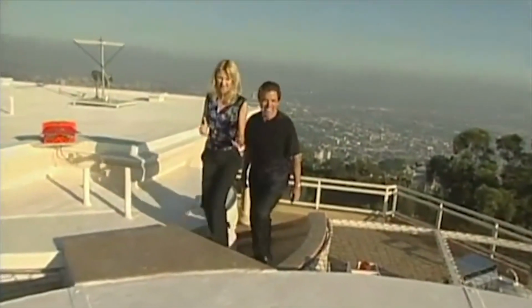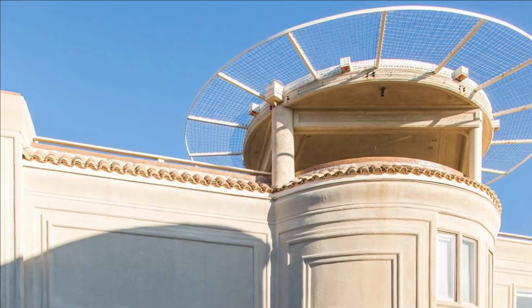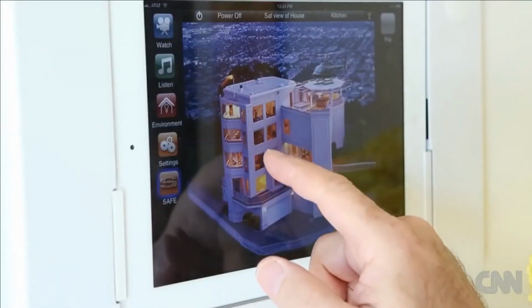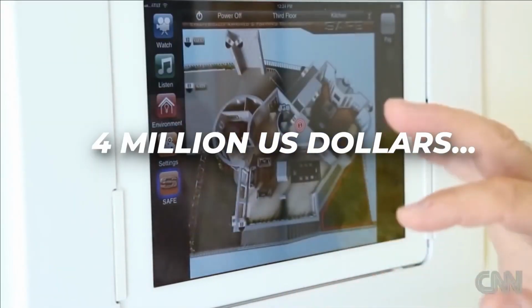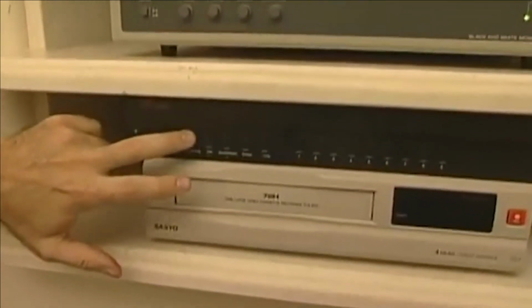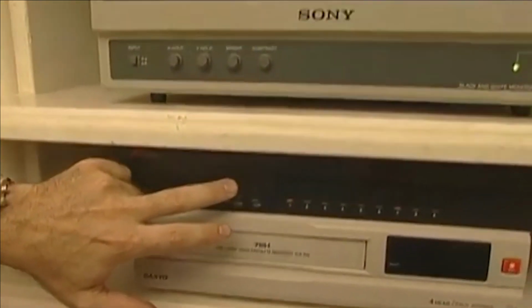This home is even fitted with special escape staircases that lead to a helipad on the roof. Basically, this home is divided up into several safe spaces or panic rooms. Having your entire home as a panic room can cost as much as $4 million, and should all of these features fail, the mansion does have one room, a bathroom, that serves as a temporary safe room.